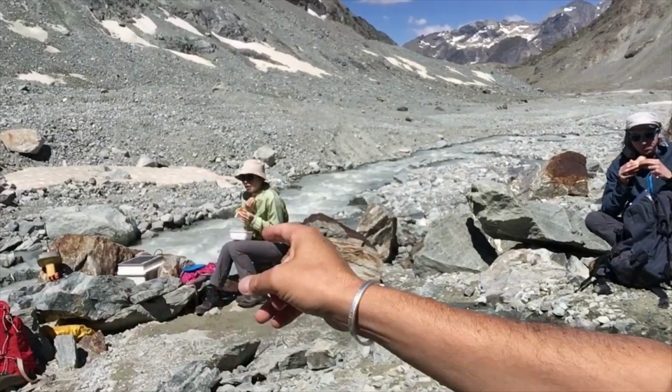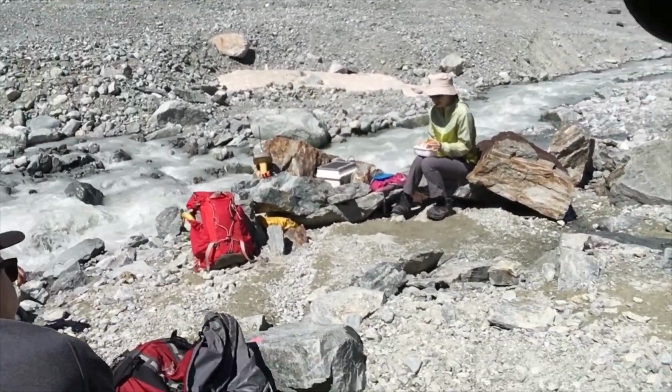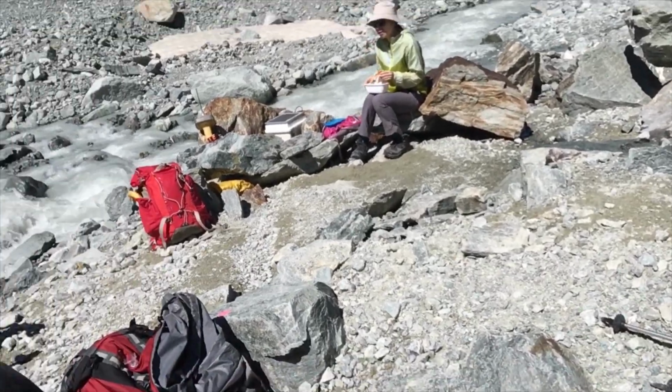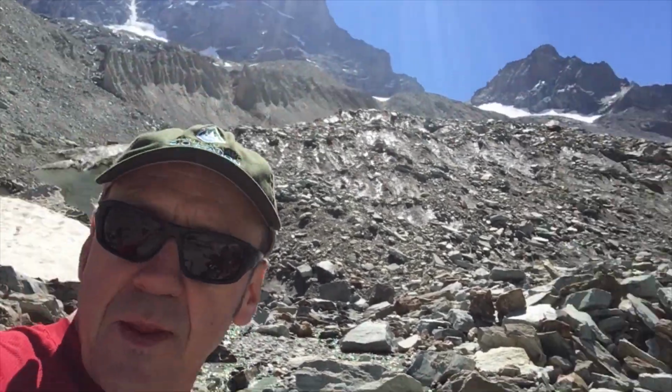So here we are at the base of the glacier. We've walked 3 miles, about 2 hours worth of walking up to 2,600 metres. And Renata is here, and the team are here. Renata, there she is. She's been measuring the meltwater that's coming out of the glacier and the water quality as well. And you can see we're literally having lunch with the glacier right behind us.